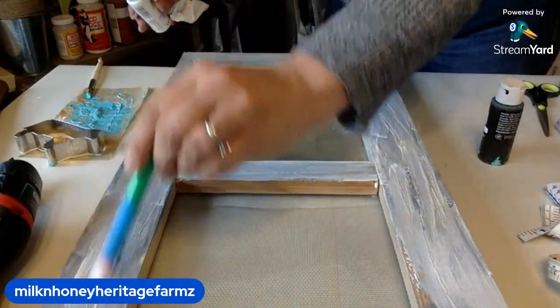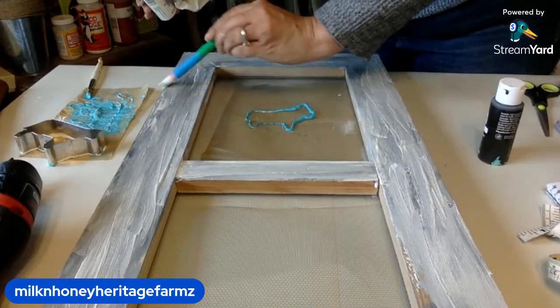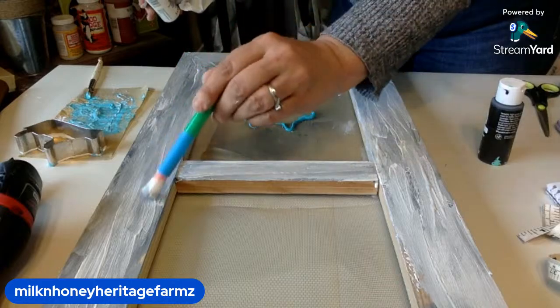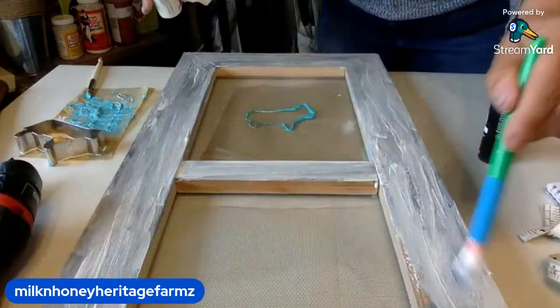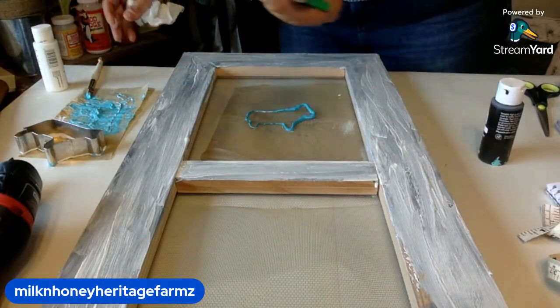And if you lightly brush it, see that? Of course, get all your edges and corners and stuff like that. I'm just doing the top of it to show you guys some ideas so that maybe hopefully it'll inspire you. So let's add a pop of teal.